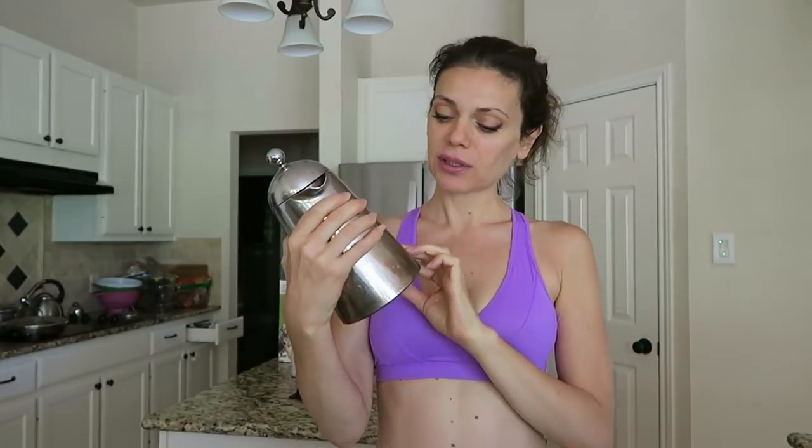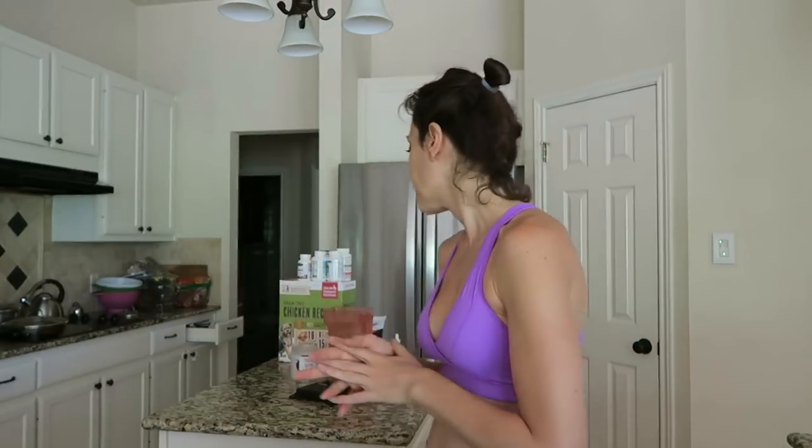Now, first, I did make coffee. I go in and out of my coffee habit. I made it in a French press, and a few years ago I bought a stainless steel French press because I kept breaking the glass ones. So this one is nice and it will last me.